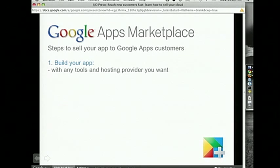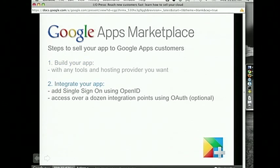So the first thing is you've got to build your application. You'll notice that of the 50 launch partners, I think the majority were existing applications. So you can take an existing app, you can build a new app. There are no platform requirements or hosting requirements. This is not about App Engine or anything else. Even though we love App Engine, this is about web applications. So you take your web application, you bring it to us, and you start to integrate it.